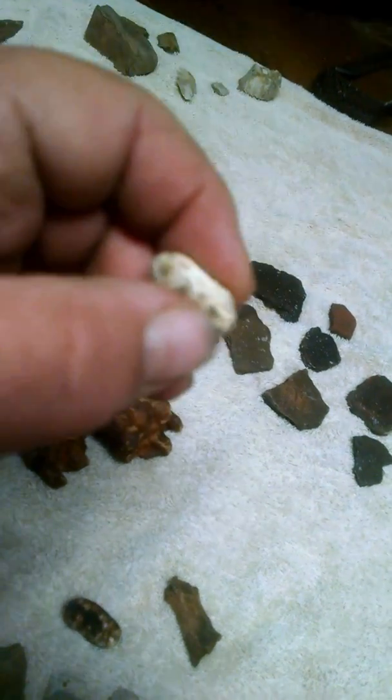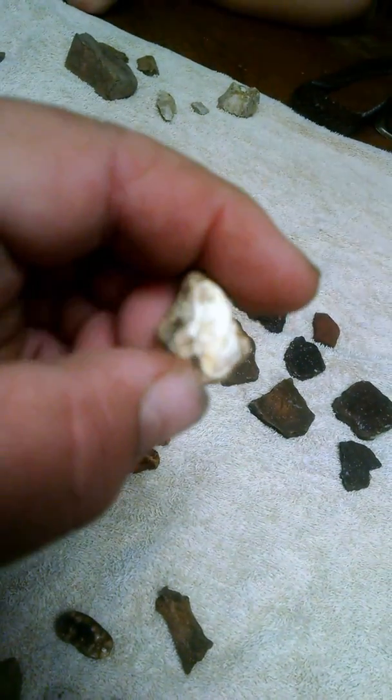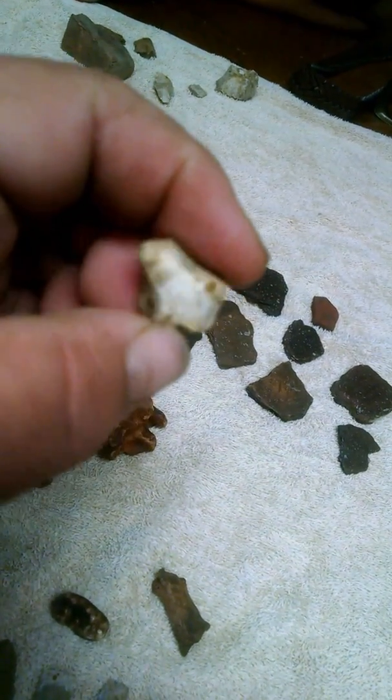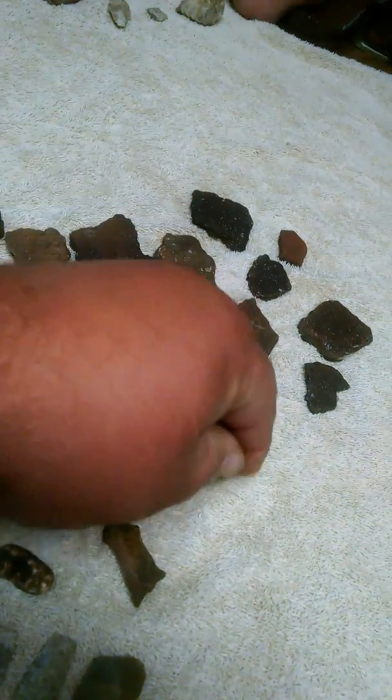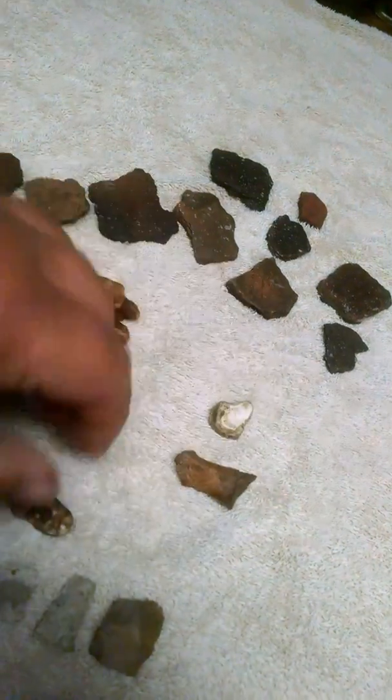Let's see here. This I found in the field when I was walking. I have no idea what this is, but that sure looks like ivory to me. A small toe bone off of something. Found a tooth.